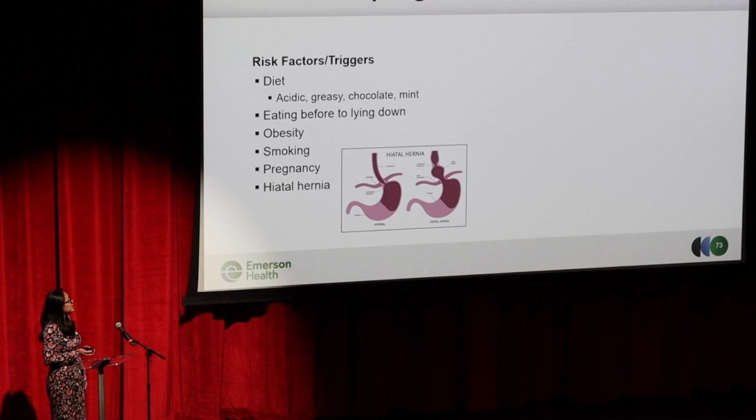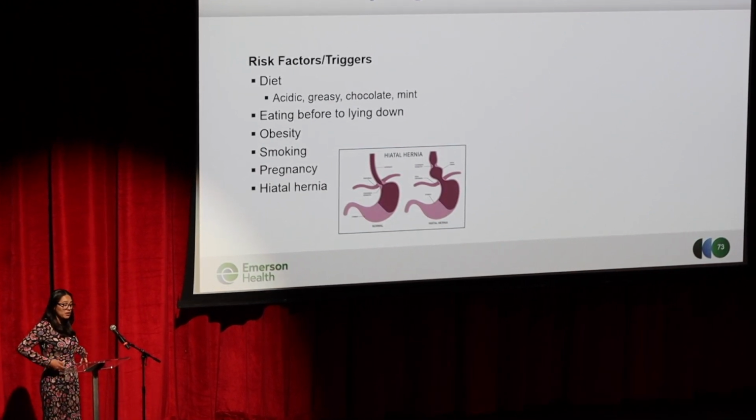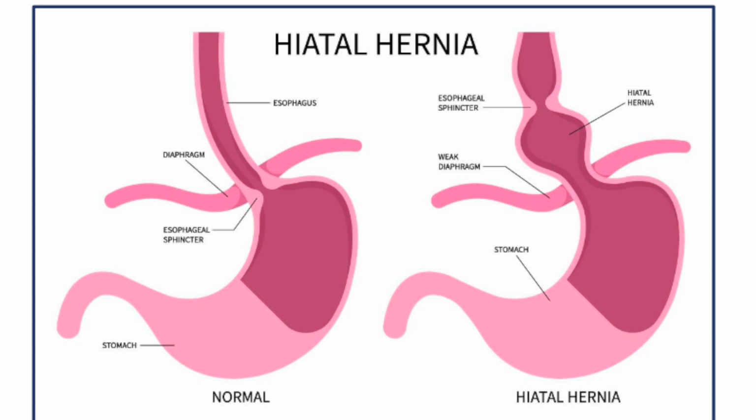Other things, so obesity and pregnancy kind of go in the same category. So the more weight you have around the middle, acid is more likely to travel up. Smoking, and then hiatal hernia. So this question comes up a lot in my practice. So what is a hiatal hernia?